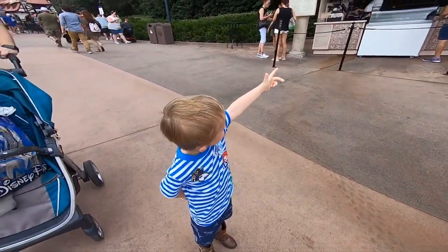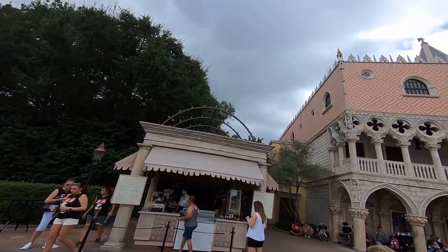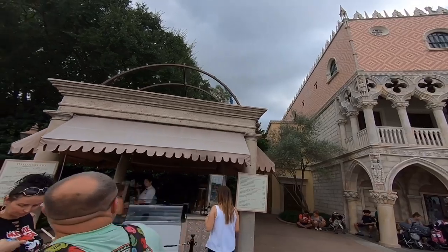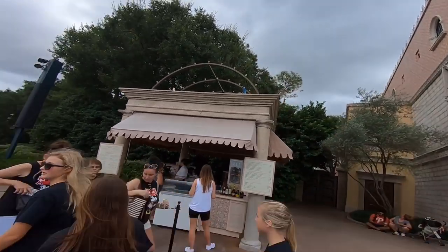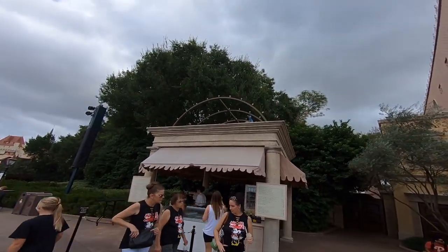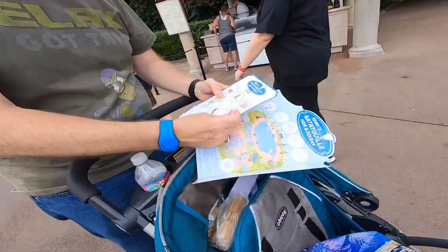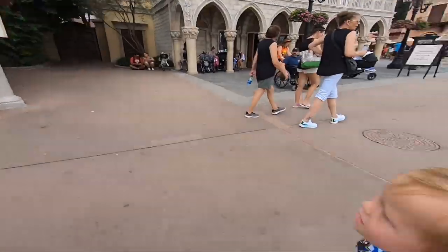Where, Bruce? Did you find him? That's right, he's right there. Oh wow. Okay, let's look closer. What does he have? I think it's eggplant. Is there eggplant on the sticker? Eggplant sticker. Yeah, here is eggplant. Bruce, you have such great eyes.